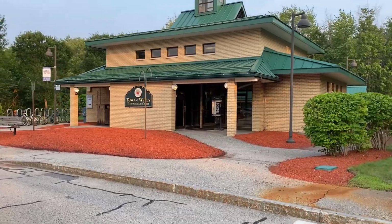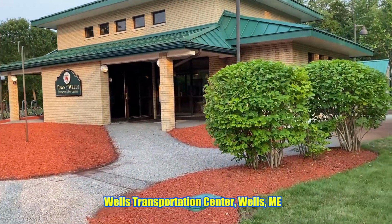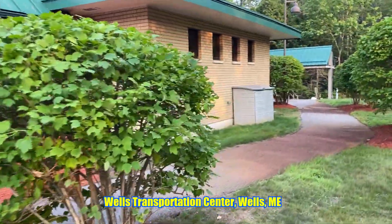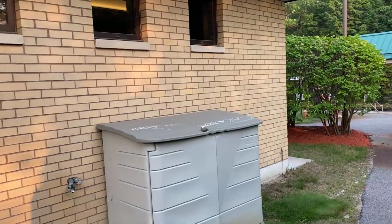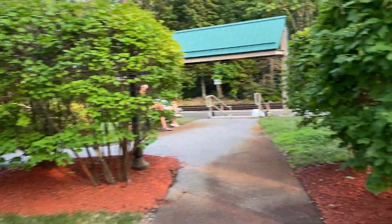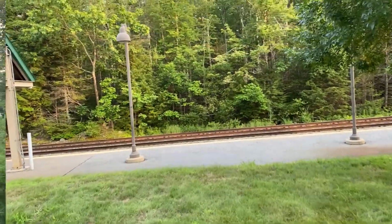Well, I said we might be back, and we are back at the Wells Transportation Center, aka the train station, and we have two Amtraks coming. It's about 6:55 p.m. First Amtrak's coming in from the south, destination Brunswick. They will be meeting with the southbound to Boston, so we're gonna catch those here in just a couple minutes, then on to Waterville.